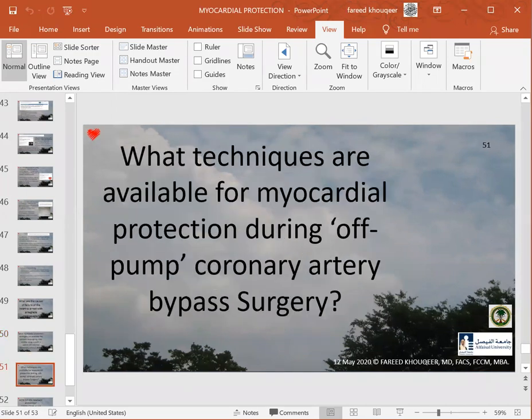So what technique is available for myocardial protection during off-pump coronary artery bypass surgery? Now, we just heard earlier from Khalid saying that this guy with minimal invasive surgery, he preferred to use a modified Del Nido technique. But in general, we do the off-pump surgery without cardioplegia, without cross clamp. So how do you protect the heart in that situation? Let's start with Murtada.